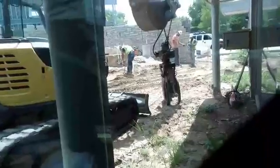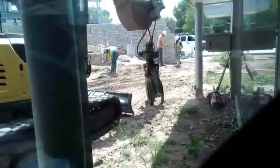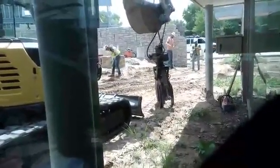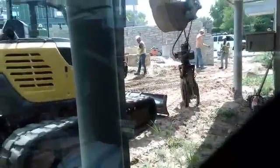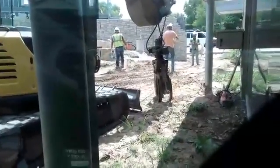So we're going to stay here just for a minute to see if they do bring in more rock. It's always fun to watch them come in. So for any of our folks out there, especially any of our kids that love to watch the machinery move around, this is a good opportunity to watch that.